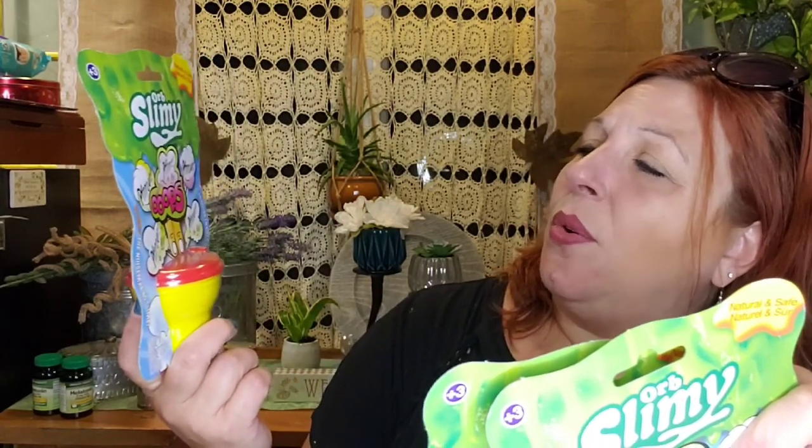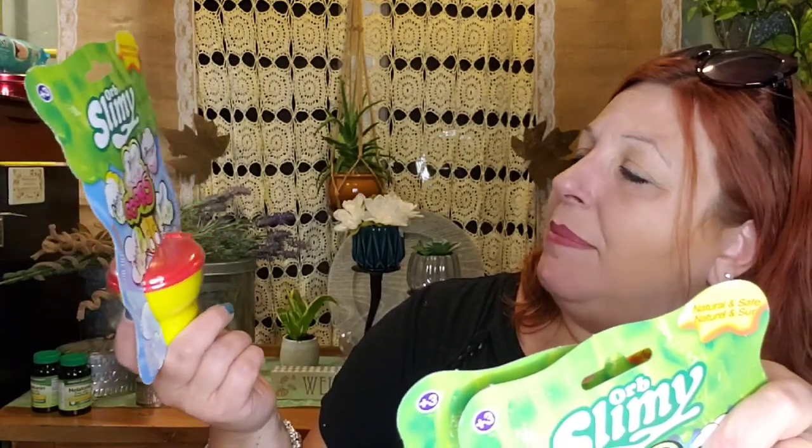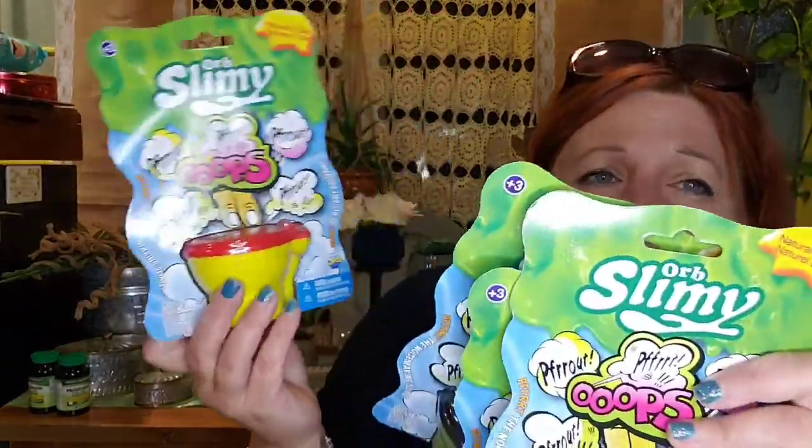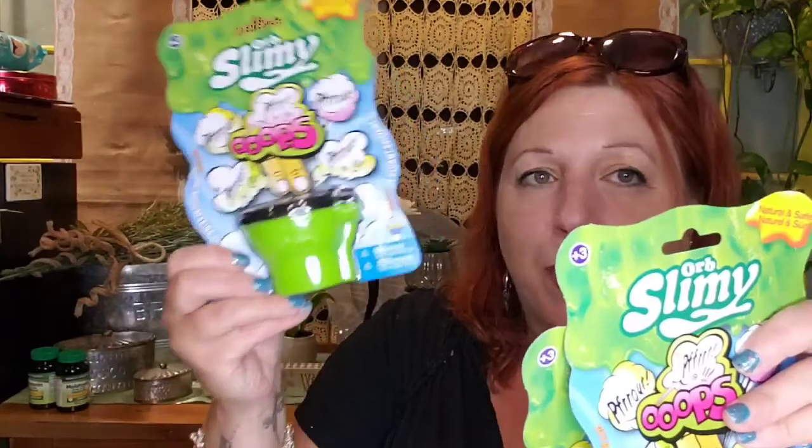They're called Orb Slimy Fert. So I guess they're like saying fart. I'm not sure. The noise-making slime. I mean, kids are going to love it. It's plain and simple. It's a toilet that has slime in it. That right there is a winner, winner, winner.